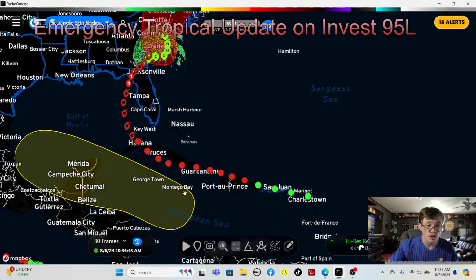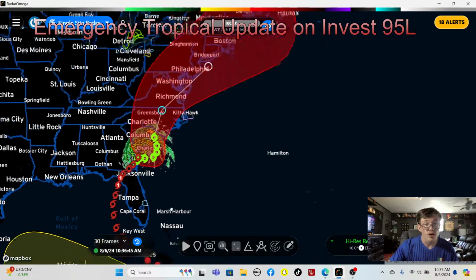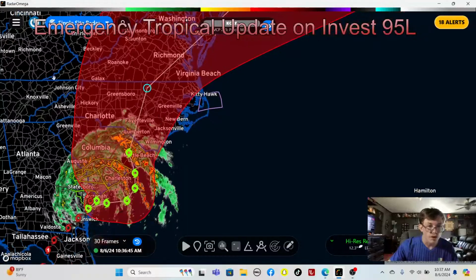And then you can see down here, which I was talking about, we have another 30% risk development area to watch for the Caribbean and the Southwestern Gulf too. We'll get into that in the later days, but right now we're focused on Debby.